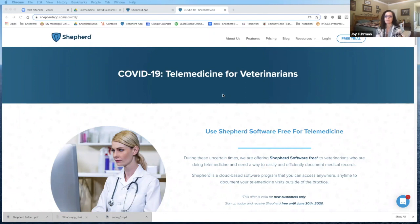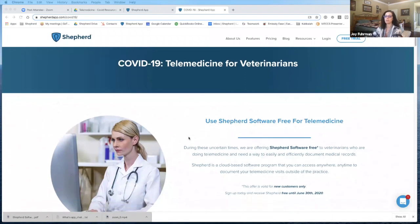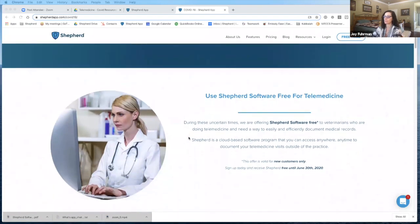Because of this, we decided as a company that we are going to offer our platform free to veterinarians through June 30th, 2020, so that they can complete telemedicine consults and capture those medical records within the Shepherd software. So you'll see on this website, we talk a little bit about how you can use Shepherd software for free.